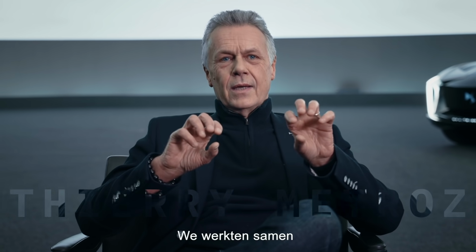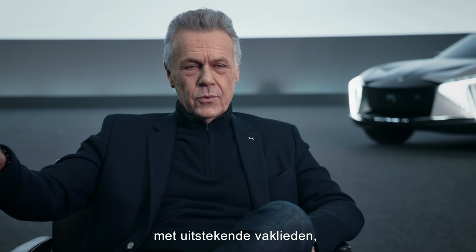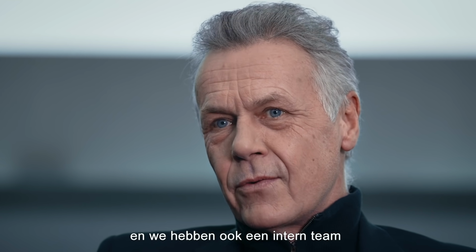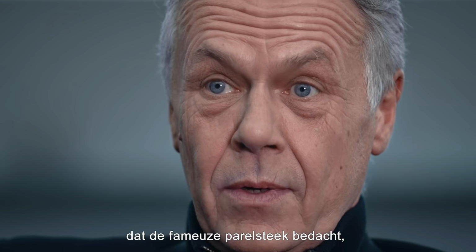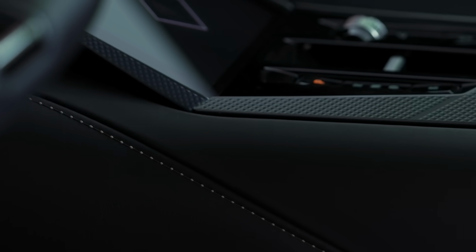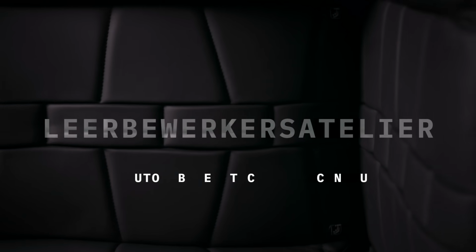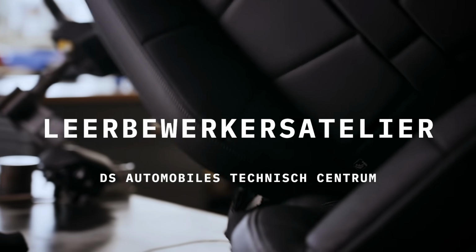There are two sides. The work we do with these exceptional craftspeople. Then we're also lucky enough to have our own internal team of upholsterers. And they're the ones who invented the famous pearl stitching, which is part of the DNA of our interiors. They also invented a watch strap pattern that you find on the seats, and that was a real achievement in skill and something that made a lot of people very envious.